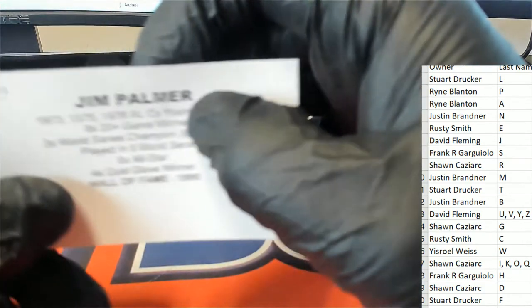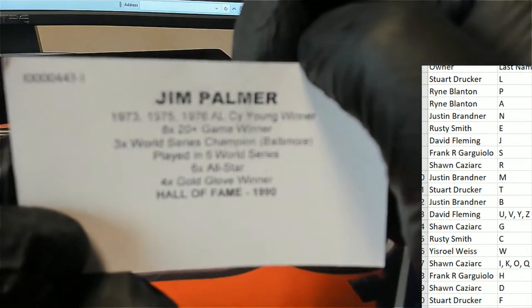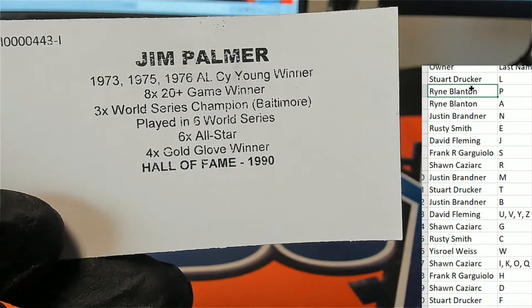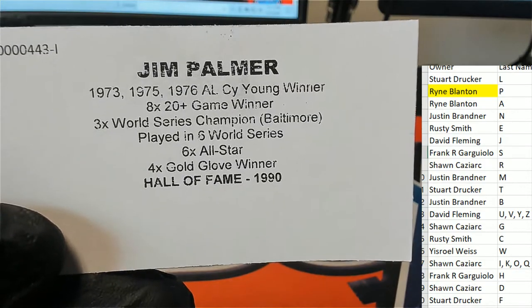Jim Palmer for letter P owner, the Orioles legend. Ryan picks up a nice autographed baseball here by the legendary Palmer.